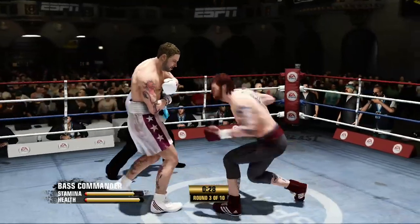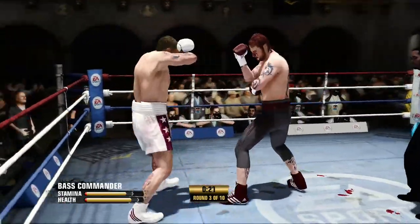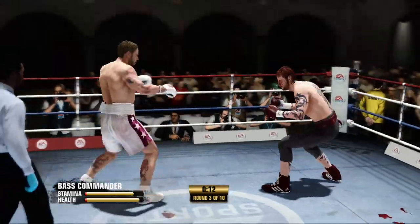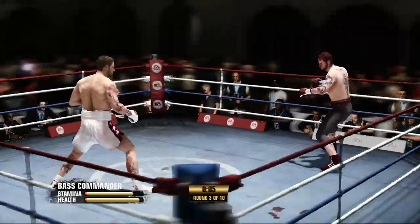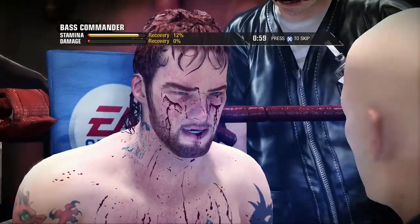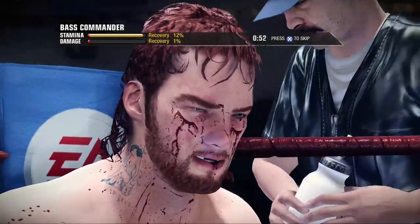There's the headshot, but he parries it away. That's the clean shot with the left hand that he was looking for by Kid Dynamite. 10 seconds to go in this third round. And that's the end of round 3. We got it.